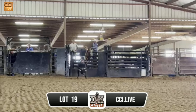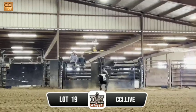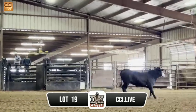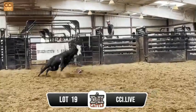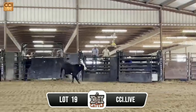Here we're going to lot number 19, will be your next one. Lot 19. This is a Magic Trick son, out of a G Wills female on the bottom side. This is out of a great female, producing female as well. Half interest calf, maiden, and American Heritage nominated. Lot number 19, bidding on half interest right here.